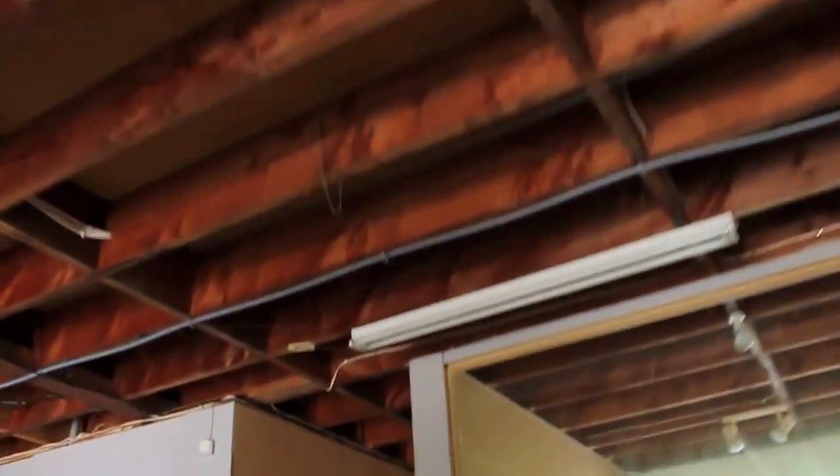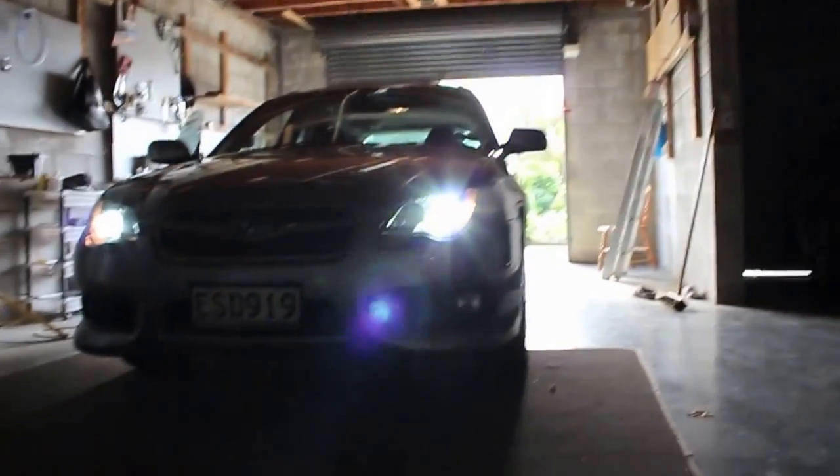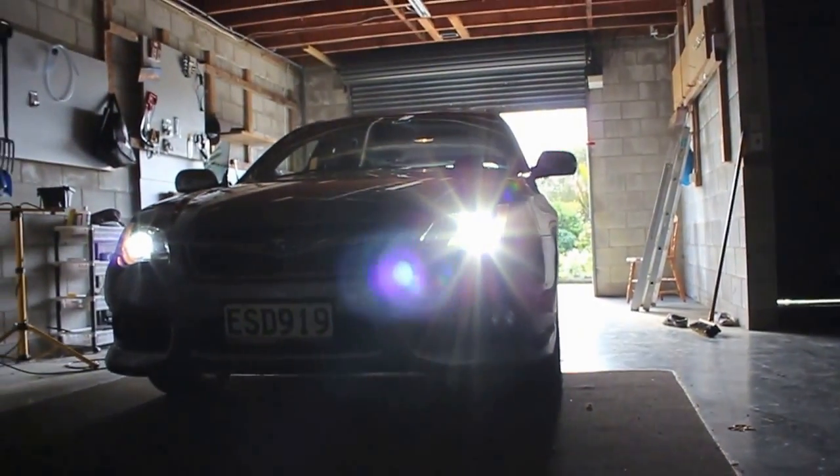The car also has HID headlamps, so you can turn those on there, and they are a purple tone, so they're quite nice, and they automatically adjust, unlike the older versions where you can manually adjust the headlight height. But yeah, they're a nice purple colour.